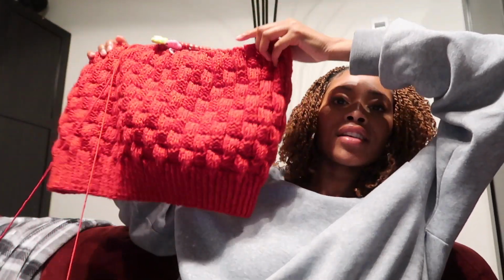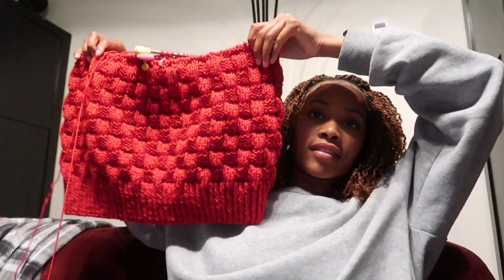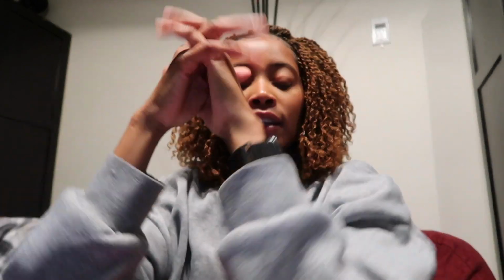Okay guys, I finished the 4th set of the chart that I'm doing, and it looks like this so far. Honestly, I don't feel like my project is growing at all. I feel like it's still at the same measurement. It looks the same, but I know it's growing, but to me it doesn't seem like it. But honestly, this would be a cute skirt. I can see it.